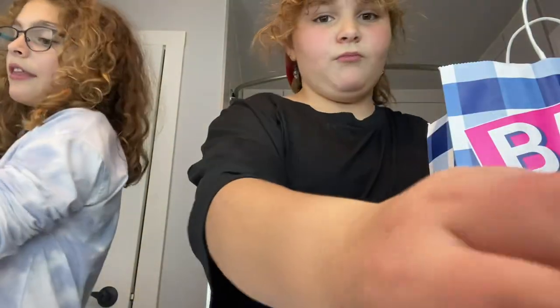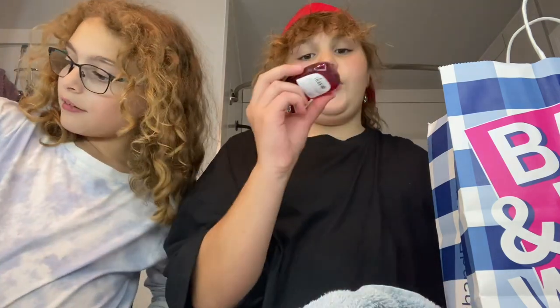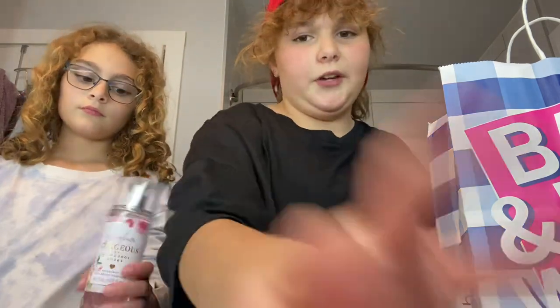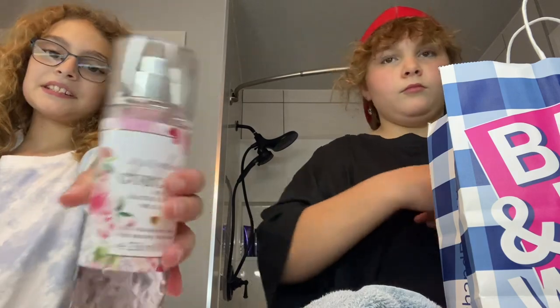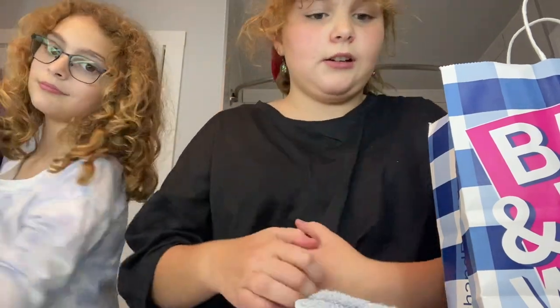Okay. This one we haven't tried, so we'll just put this at, I don't know. Okay, for this Vampire's Blood, I'll give it a 10 out of 10 because I love it. And this, 10 out of 10. It smells super good. But you have to fan basically with every perfume. Yeah, I give it a 10 out of 10 as well.